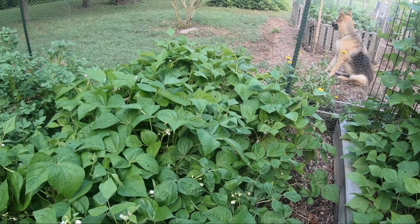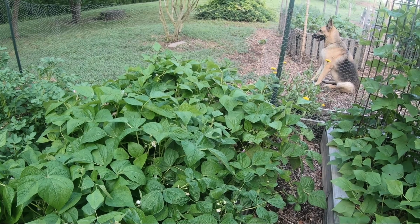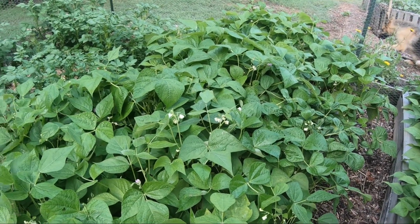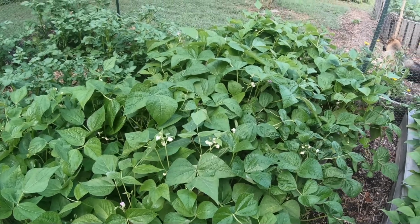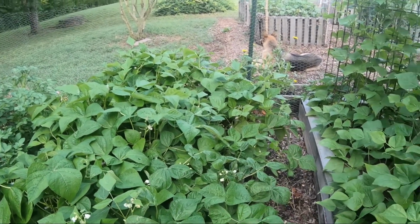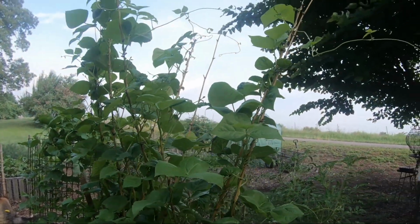Beans are one of those things you've got to pick. You'll start off with just a few of them, throw them in stir fries, eat them raw, dice them, put them in your salad. Before long though, you'll be sick of picking them, and you'll be getting so many that you'll have to start deciding if you want to give them away or can them. They don't last long after they're picked, so keep that in mind as well. Kind of have a plan ahead of time. We'll move on now.